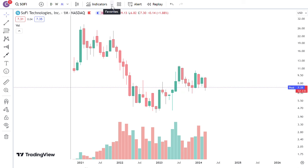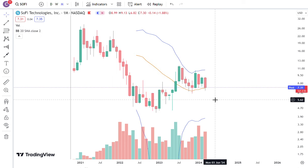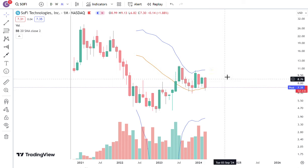There are a couple of indicators that can help you. One is, you can always look at the Bullish bands, which come with a 20-month moving average. The longer price stays above the 20-month moving average, the more likely it's going to stay in a bull trend. The more time spent underneath the 20-month moving average, the more likely it is to be a bear trend moving forward.